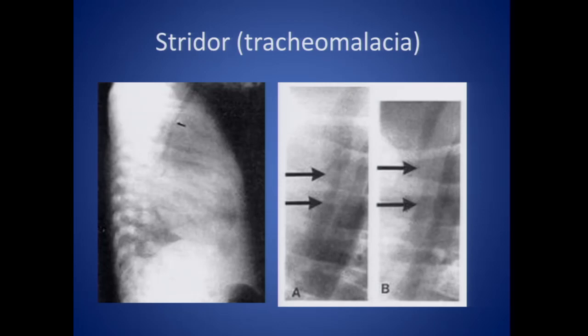On the other one, you can see that this is two phases of respiratory effort. One is during expiration. The A x-ray is during inspiration, so the airway is wide open. When the kid tries to exhale, you can see where the two arrows are. It collapses right down on itself. You don't see that column anymore. Unfortunately, I don't have a pointer here, but I think the arrows explain it pretty well. Can everybody see that difference in those films?